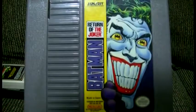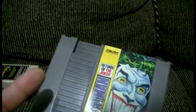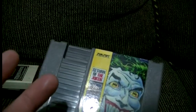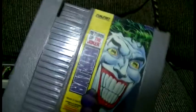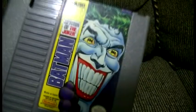And I guess that finishes off the Batman trilogy of NES games. I already had Batman: The Video Game, and I think last month I got Batman Returns. I could be wrong. But yeah, now I came across this. Fairly cheap too, about 20-30 bucks, more or less. Expecting a little more, because I haven't seen a lot of these copies. I've been looking for this for quite a while, and I'm kind of happy to have it in my collection.